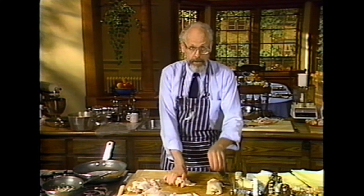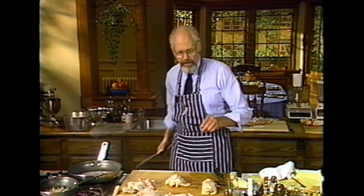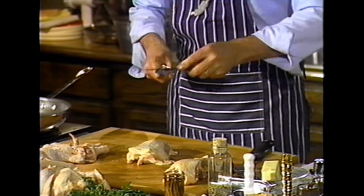Don't buy them at the market. They're too expensive. You need a very sharp knife, and I'm using a little paring knife that I keep very sharp. And I never let anybody touch this particular knife. This is my little stripping knife. Keep it good and sharp.